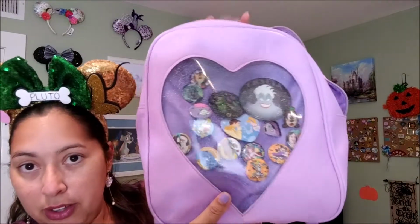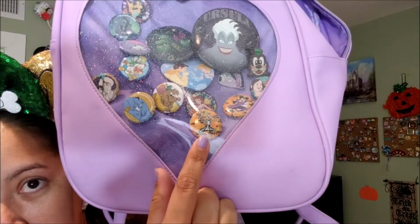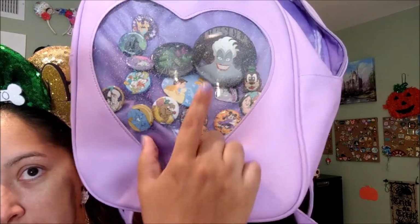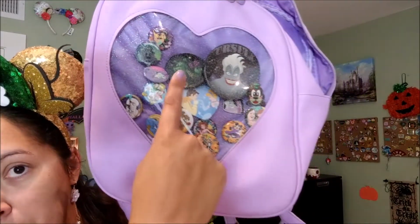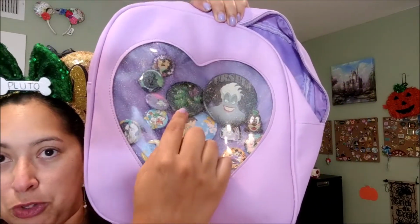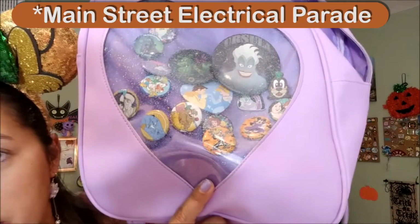And that's right here. This is my Ita bag that I wore in the parks, and it has my Halloween pins. You can see Goofy right there as a skeleton. There's Mickey as a vampire. I had my Ursula backpack pin, my Ursula pin from Tokyo Kawaii Club. This is from when the electromagnet parade came back to Disneyland. The electromagnet parade or whatever it's called. But I love that design.